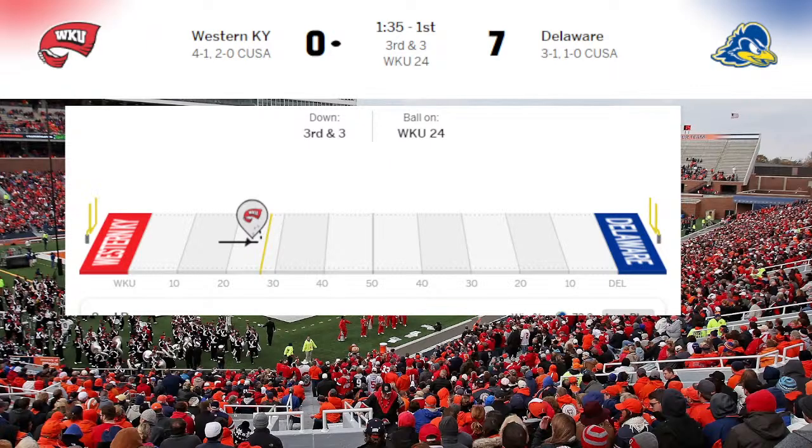Watch for number 81, Evans, down here in the red zone. He's a really young but very fine receiver, and MacGyver and he have a great relationship in the red zone. Noah MacGyver, 7th-year man out of Central High School in Texas. 3rd and 12. Ball in the Delaware 20.